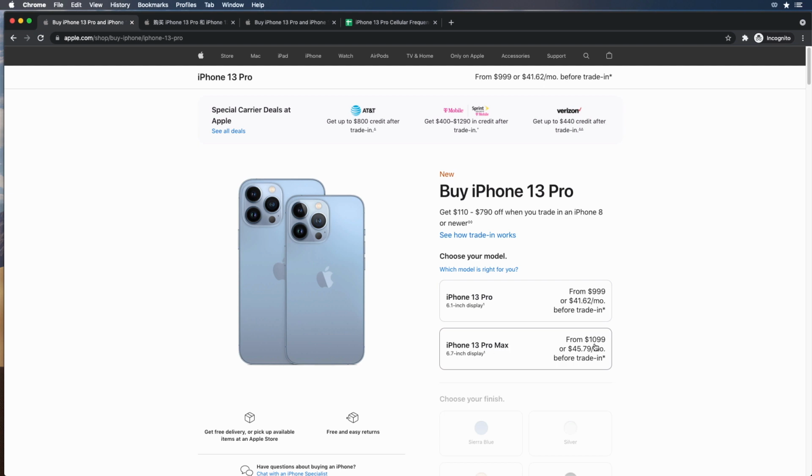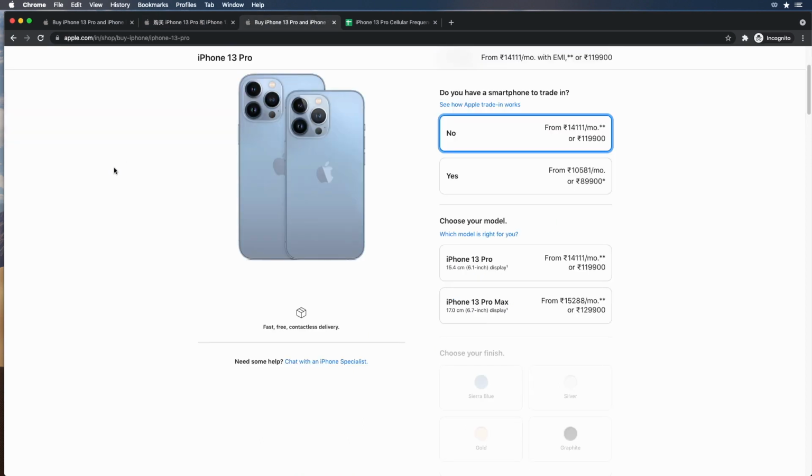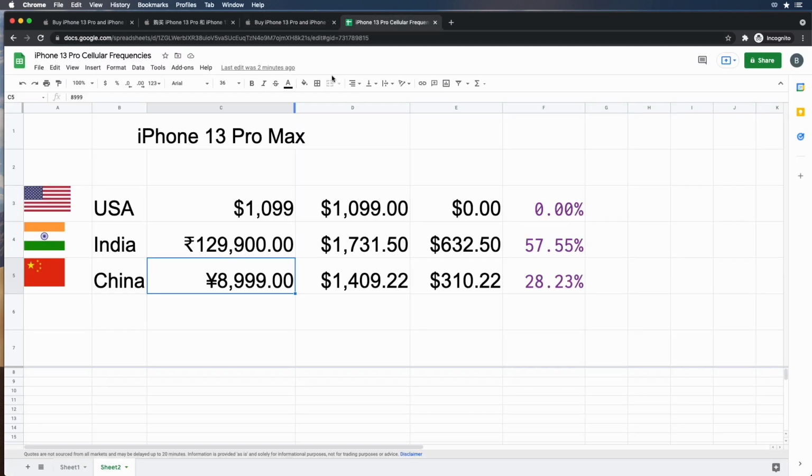It's $1,099 US. And then if we head over to the Apple China site, now this is translated into English, you'll see iPhone 13 Pro Max, and that's 8,999 renminbi. And then if we look at the Apple India site, iPhone 13 Pro Max, 129,900 rupees.